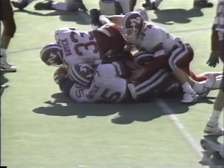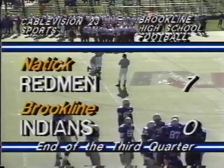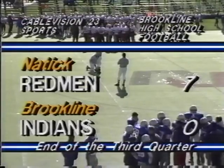End of the third quarter here at Parsons Field in Brookline. Same score as Alan Platt and Jerry Walsh will return for our fourth period of action. There's your score. Natick 7, Brookline nothing.